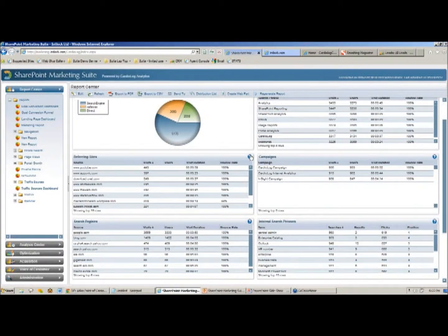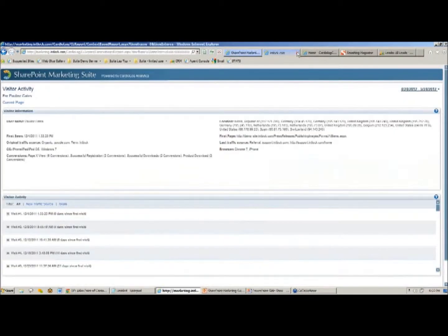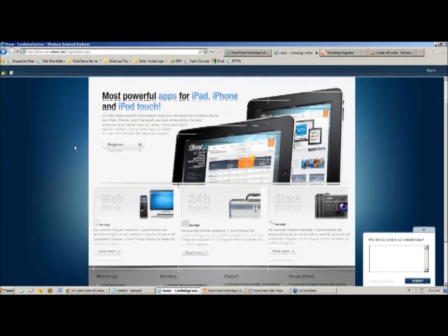That's a brief introduction to our CRM integration. I'll jump back into the demo and show you maybe one more dashboard. So here's the last dashboard that I want to share with you this afternoon. It's a traffic source dashboard. And here we can see a lot of great information around where users are coming to our website from.